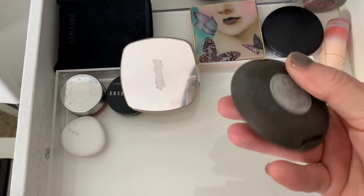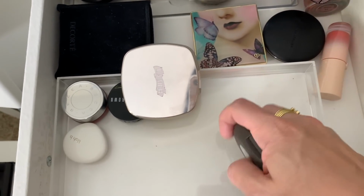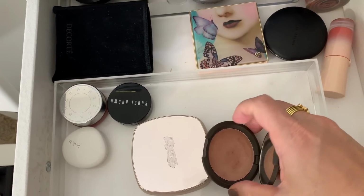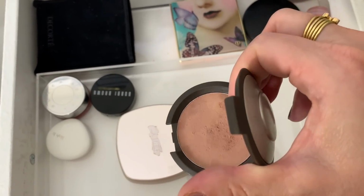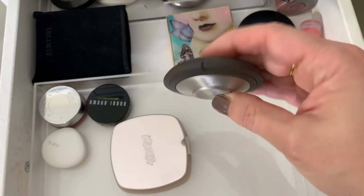Let's see. What is this? Oh, a Becca Shimmering Skin Perfector poured in rose gold. Wow. I don't even remember getting. Oh, you know what? I think this is one of the first Becca products I ever got. I just thought it was so pretty in the pan. I'm going to toss this. This is probably like 4 or 5 years old.